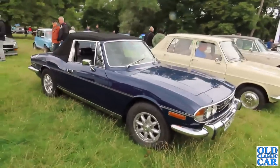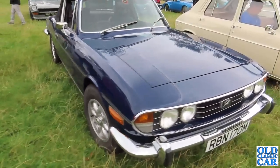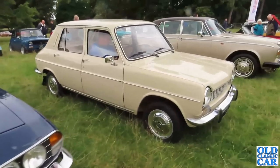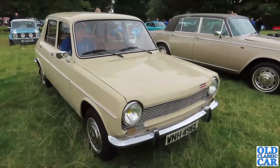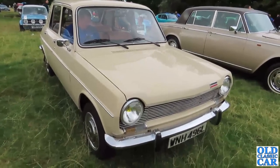A Stag on Minilite replicas. Very smart in dark blue. And here's that Simca. What a great car that is. Again, something we've never seen before. Simca 1100 GLS.